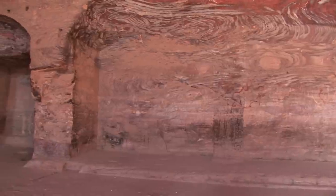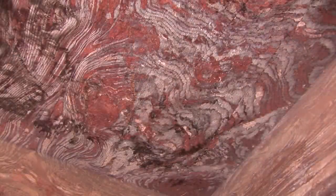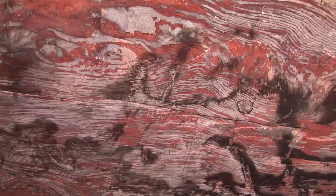Like other ancient civilizations in the Middle East, such as the Persian and Hebrew, the Nabataeans were thought to have exposed their dead in high places, so that their bodies could be picked clean by vultures. Only then would they be buried.